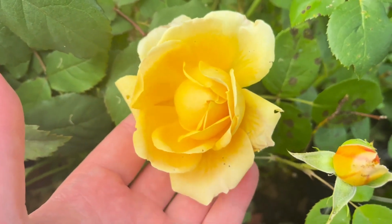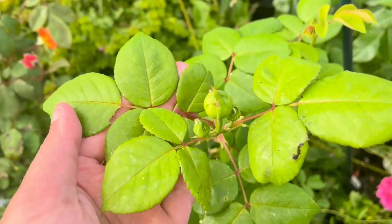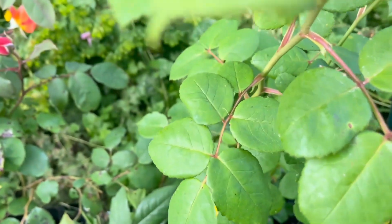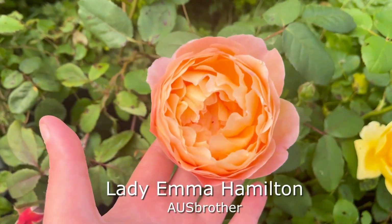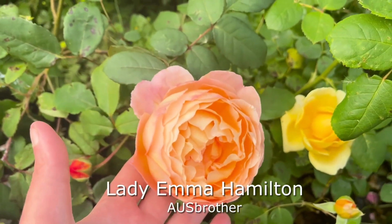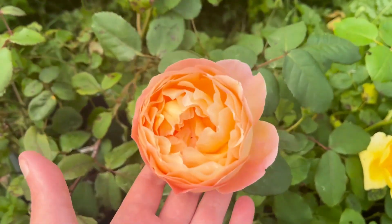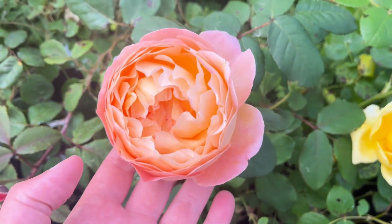And is it an old David Austin rose? I've got more buds to come, and it's thrown up this huge cane now. And next to it we have the lovely Lady Emma Hamilton. Very large bloom in comparison with Charlotte. Lovely fragrance, beautiful form. And this is Lady Emma Hamilton.